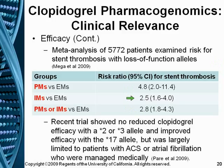In contrast to these data, there was another study that was recently published in the New England Journal of Medicine and has received a lot of attention. Overall, the investigators for that trial reported that the star 2 and star 3 alleles, the reduced function alleles, did not influence response to clopidogrel. The paper included 2 placebo-controlled studies.